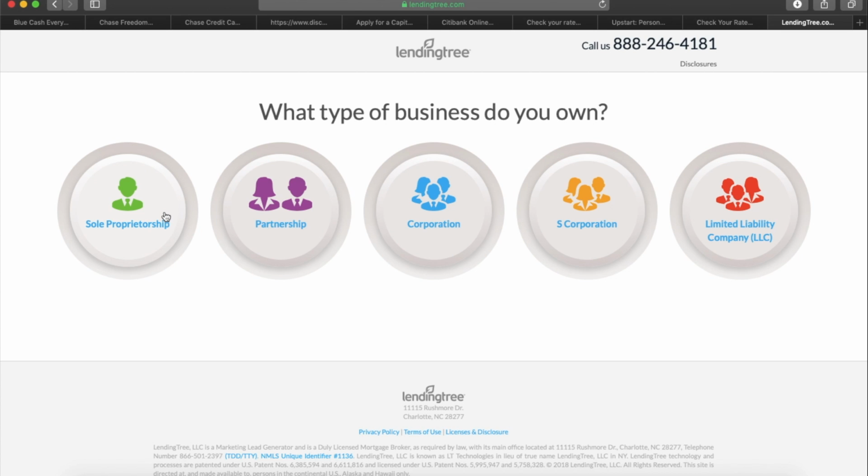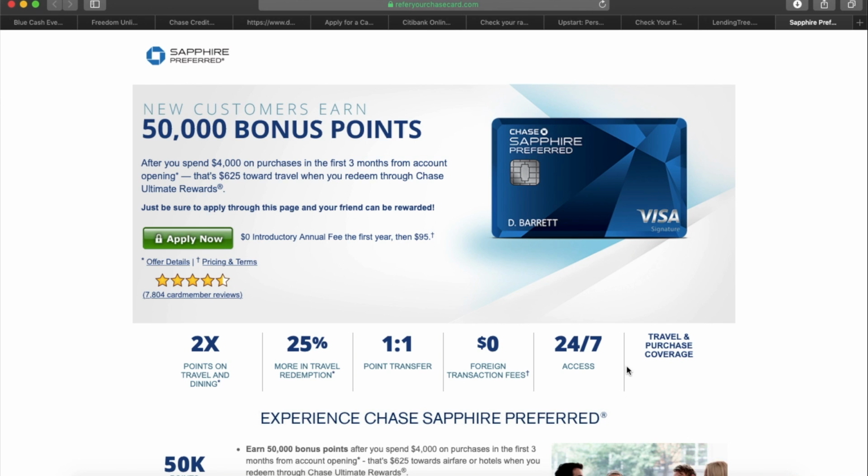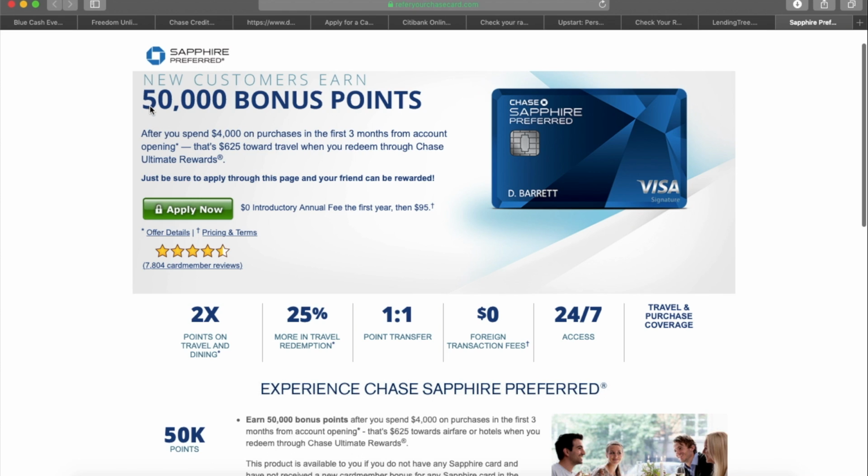That's it for personal loans, prepaid cards. Now we're going to move on to my favorite card, and that is the Chase Sapphire. And the reason why this is one of my favorite cards, even though it's not a 0% card, is because of its sign-up bonus. So when you use the link and you apply, you actually get a sign-up bonus of up to 50,000 bonus points, and that is the equivalent of $625.